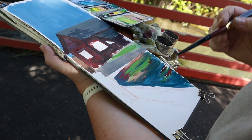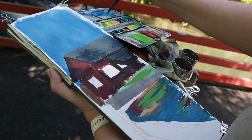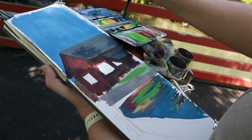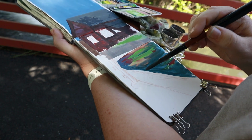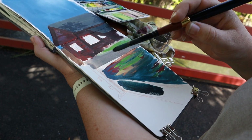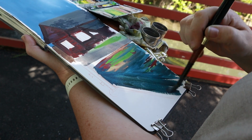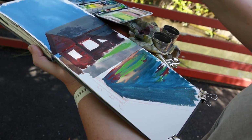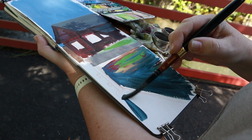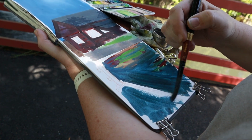And now the spillway. Mixing some more of the same colors, a little bit more darker side though. Add some water to my brush. And then after this dries, I'll add white to indicate the water spilling over. It's all frothy and spilling out.